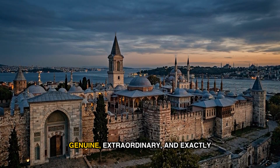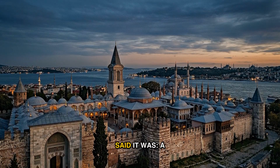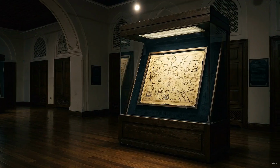The map is genuine, extraordinary, and exactly what its own author said it was: a careful compilation, not a mystery signal from the deep past.